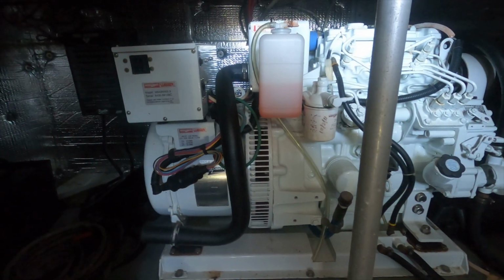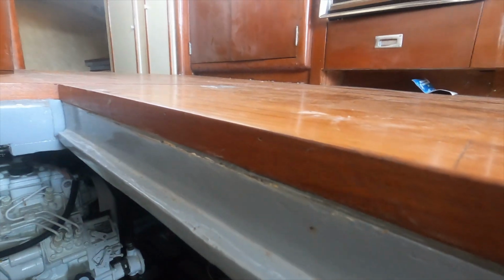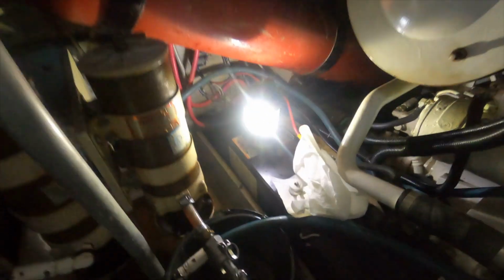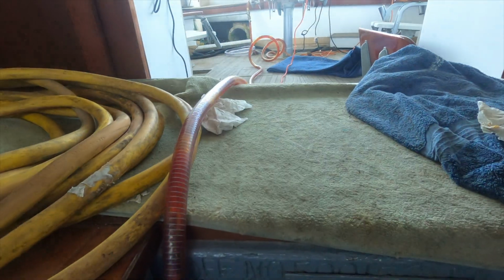Got a salon. Two staterooms. Also, we've got an almost new Northern Lights generator in here. You can tell this baby was really well loved. Solid wood floors. Right now we're just in the process of removing the fuel. Not looking too bad for as long as the boat's set.